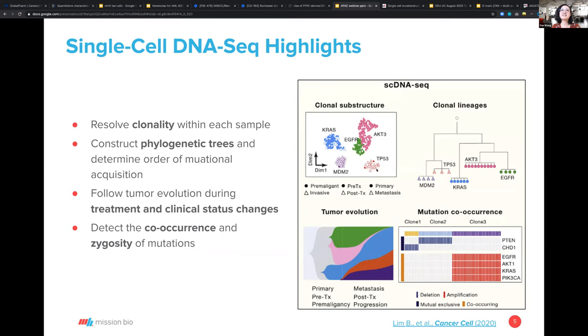On the right graph, there is a nice summary of the four categories you can generate with single cell DNA sequencing. First, single cell DNA sequencing can help you resolve different clones from a mixed population. Based on their mutation acquisition order, you could even construct phylogenetic trees to better understand tumor evolution. If you're studying longitudinal or spatial samples, you could also construct fish plots to better understand the clonal size change at different time points or different spaces in the same patient.